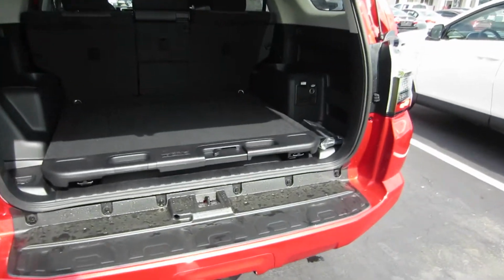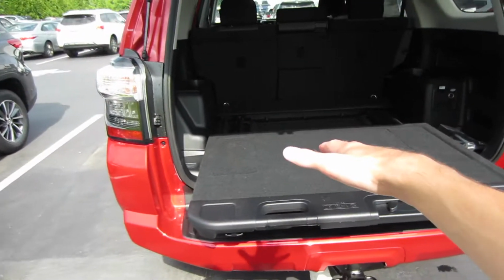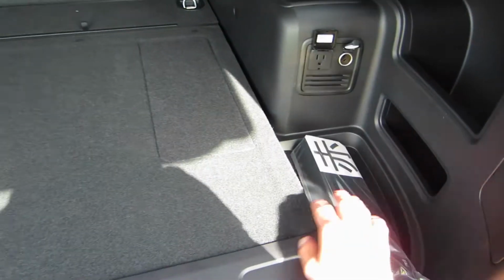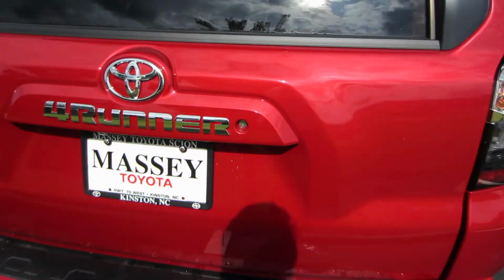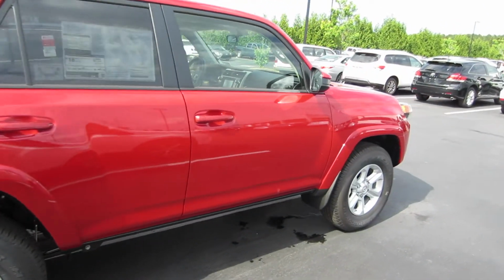Then coming back here, you have that sliding rear cargo deck that can hold up to 440 pounds. It does make it easier to load in heavier items, so you don't have to reach as far in. You can just load them up on here and slide it in. You do have 2 power outlets over there, front license plate bracket, as well as storage on either side. So let's go ahead and close it up. And so that'll be it for this 2018 Toyota 4Runner SR5 4x4.